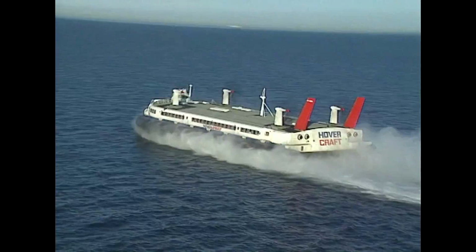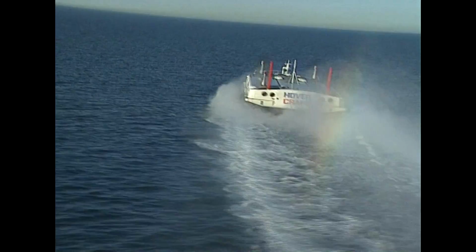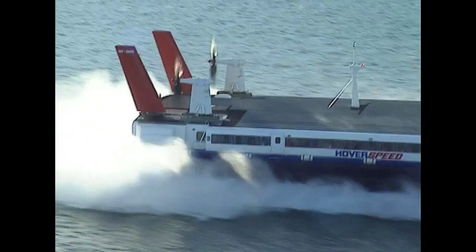The SRN4 holds the record as the world's fastest ferry. In service, it cruises at 70 miles per hour. But in trials, with no passengers, this giant has reached over 80.